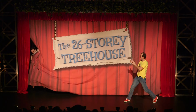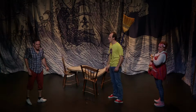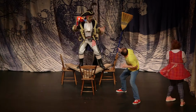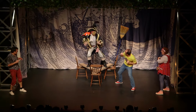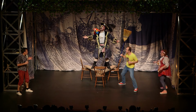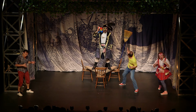So 26-story Treehouse is a great example of a theatrical experience that the kids really get stuck into and engaged. It really stimulates them to think about their own imagination. They also have a lot of laughs. That's fantastic as well. And they see what you can really do on a stage, how you can bring a stage to life with simple props, with humour, with a great script. And for us, that's wonderful. Kids come out of it absolutely stimulated.